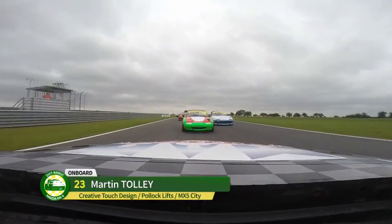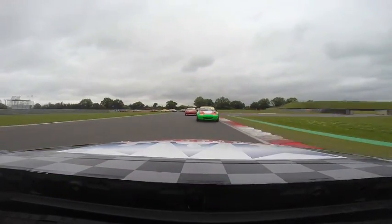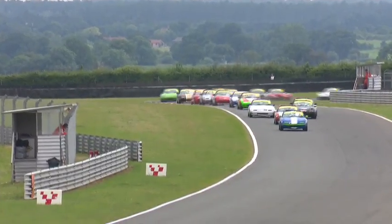Here's the view from Martin Tolley, the 23, looking back at Patrick Lay with Ollie Allwood on the outside line of Stuart Simmons. Out of the hairpin for the first time, coming down into Palmer corner, the left-hander, so you'll see them start to turn in now. Here we go. Good onboards, plenty of cloud coverage here today. Conditions could possibly get tricky as the weekend goes on.